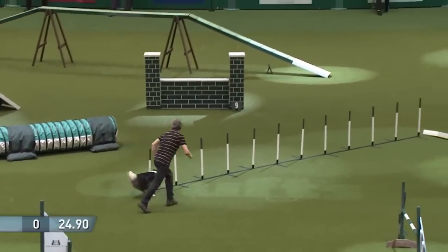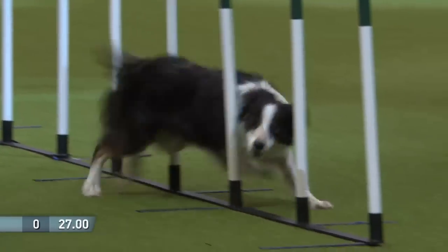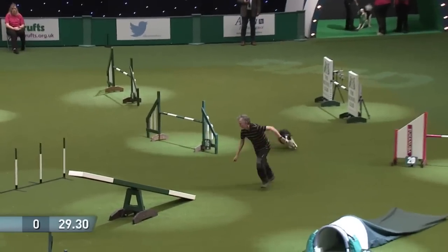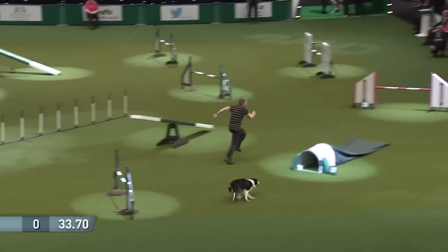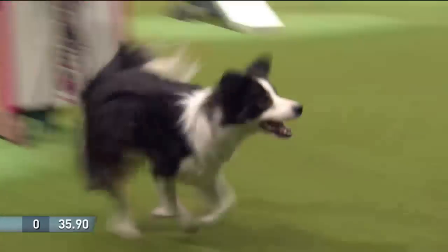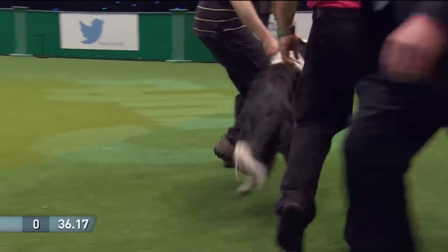Disappointing. Yep, it is, and he'll be disappointed. However, as you say, he'll keep going. He'll make sure the dog's happy and contented, and then he'll work on that. It wasn't a bad time. Look at the time. It's a very good time, but of course they were eliminated.